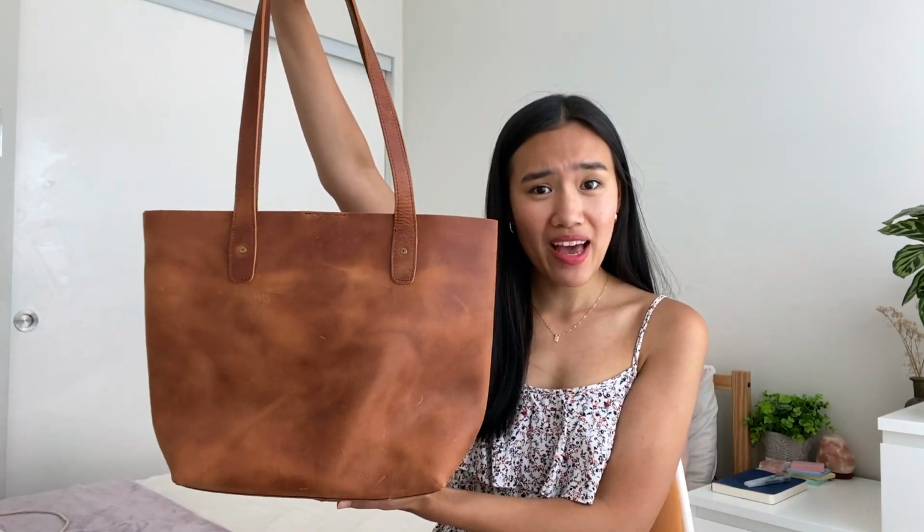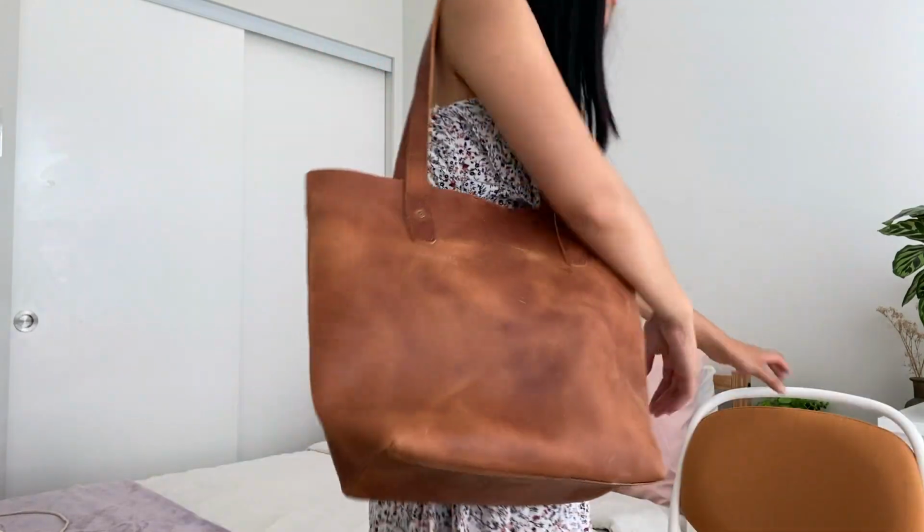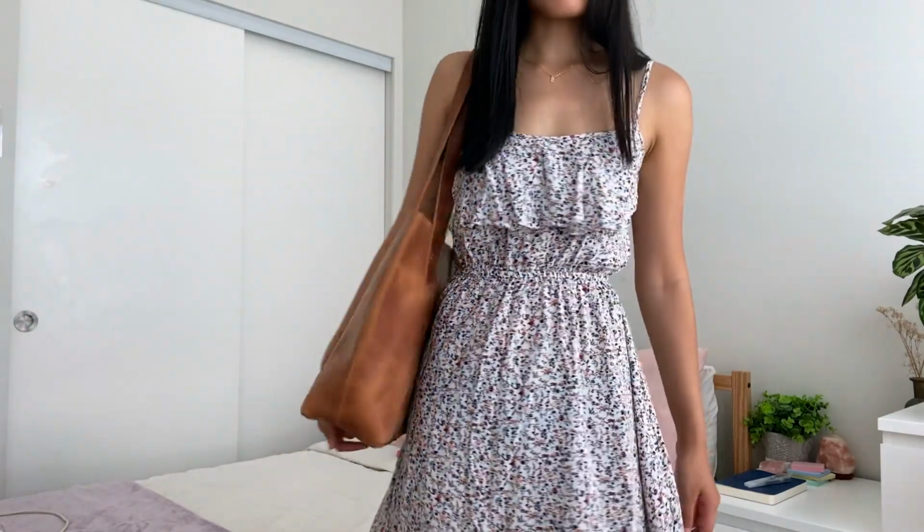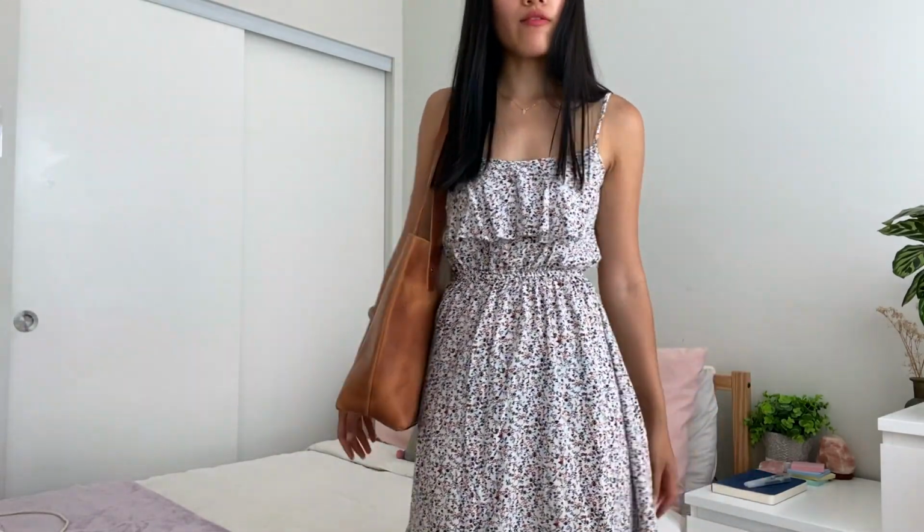Galen Leather. My goodness, look at this bag. I am so in love. Wow. This is everything I wanted and more. Let's move this chair, it's kind of weird. This is what it looks like. Wow. Oh, I am so in love.